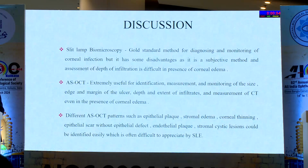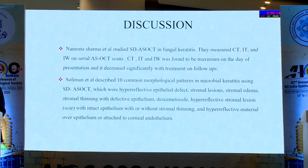Slit lamp biomicroscopy is the gold standard method for diagnosing and monitoring corneal infection, but it has some disadvantages. It is a subjective method, and assessment of depth of infiltration is difficult in the presence of corneal edema. AS-OCT is extremely useful for identification, measurement and monitoring of the size, age, and margin of the ulcer. Also, the depth and extent of infiltrate and measurement of corneal thickness, even in the presence of corneal edema, can be taken with AS-OCT. Different AS-OCT patterns such as epithelial plaque, stromal edema, corneal thinning, epithelial scar without epithelial defect, endothelial plaque, and stromal cystic lesion could be identified easily, which is often difficult to appreciate by slit lamp examination.